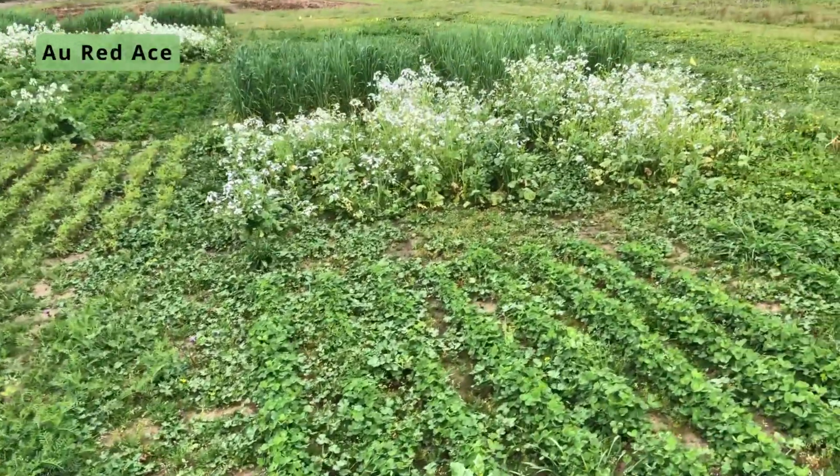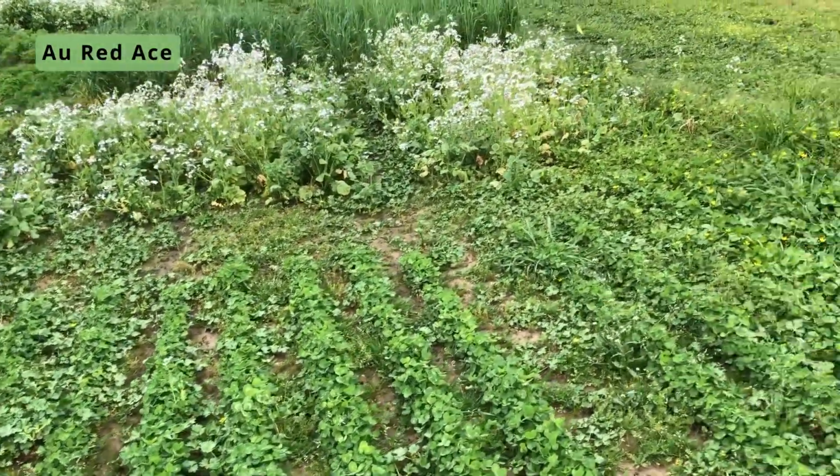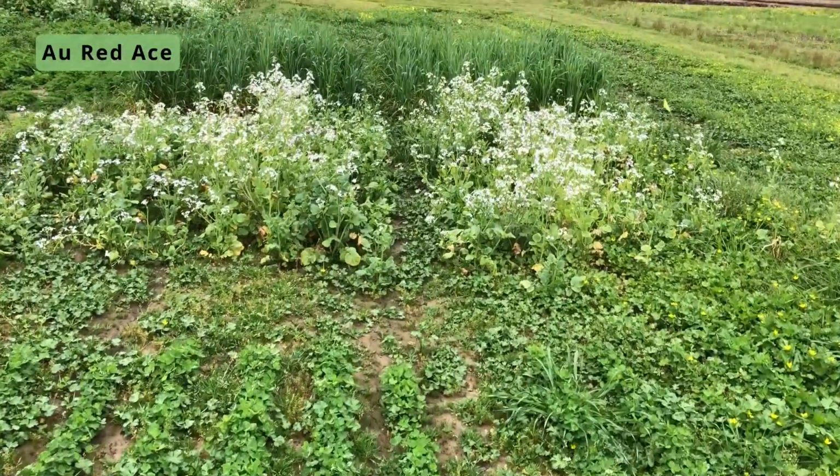creative environment where AU people be homeless, Red Ace. and, like housing is so expensive.